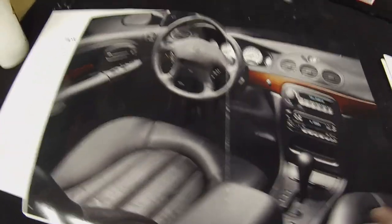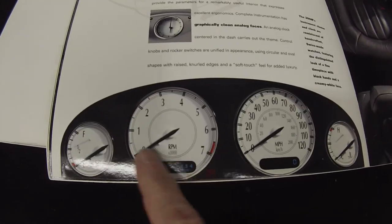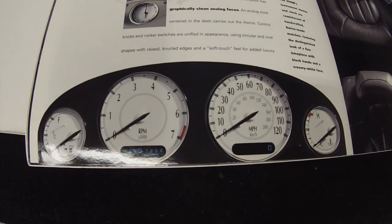I like the Intrepids too, but they always had the clock, which was really cool. Good shot of the gauges. Looked really good.